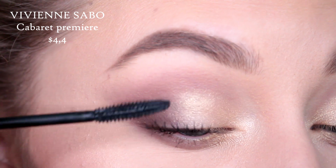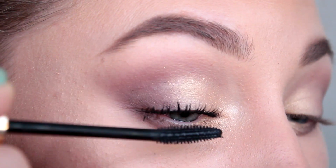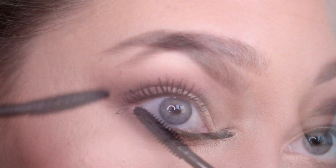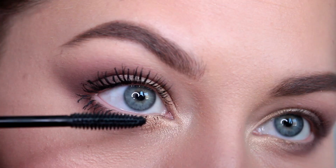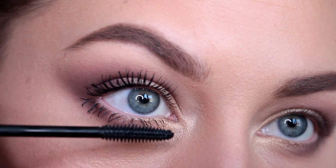Next, I'm taking my favorite mascara from VIVIENNE Sabo Cabaret Premiere. It's in jet black color. It lengthens the lashes well, adds volume, and the eyelashes look very neat when made up.